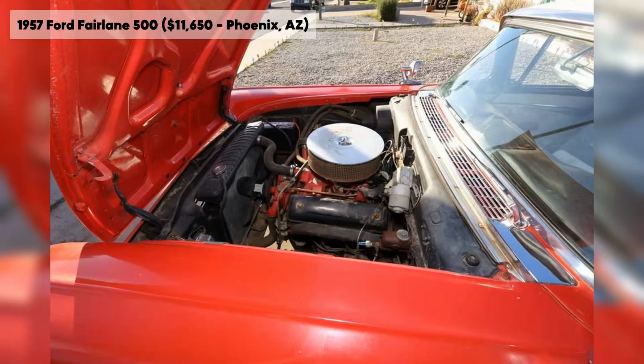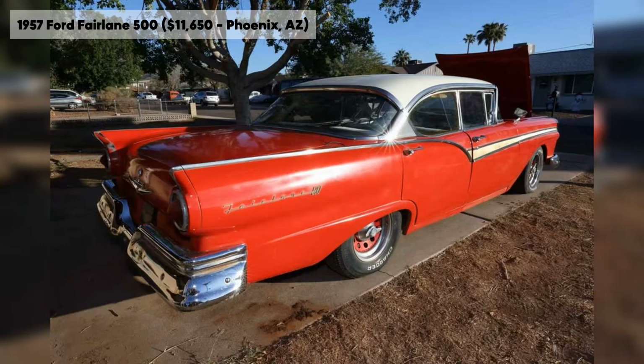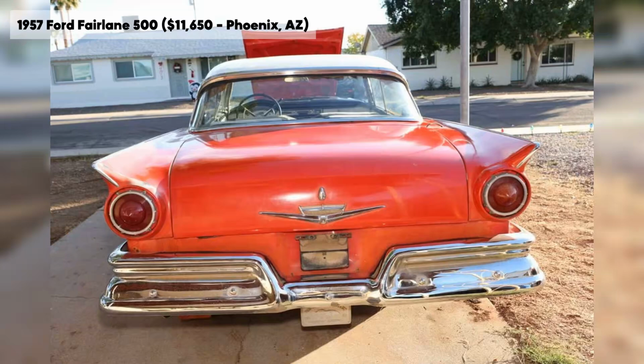and runs on petrol. The car includes its original keys and owner's manual, and while the engine runs smoothly, the transmission has been rebuilt but does not currently drive. This Fairlane is a fantastic restoration project, with 34 different parts stored in the trunk, ready for assembly.